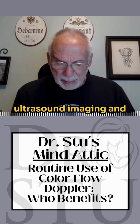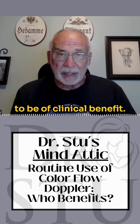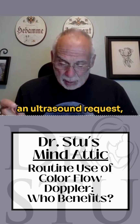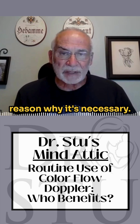Repeated prenatal ultrasound imaging and Doppler flow examination should be restricted to those women to whom the information is likely to be of clinical benefit. This was said back in 1993. Crickets. So please, when you have an ultrasound, request no color flow Doppler or 3D imaging unless you are told a cogent reason why it's necessary.